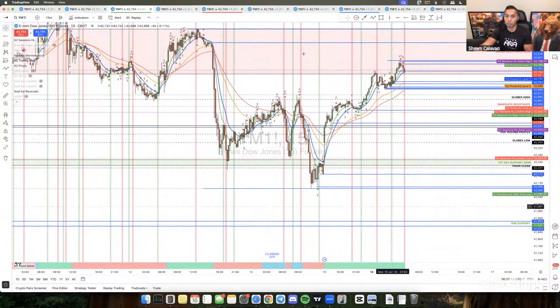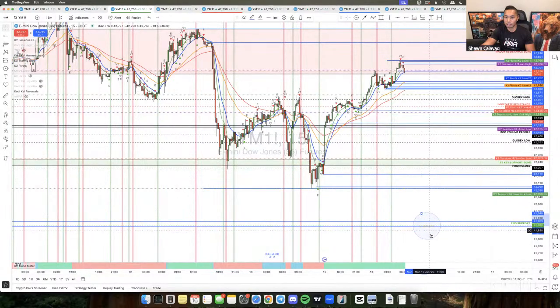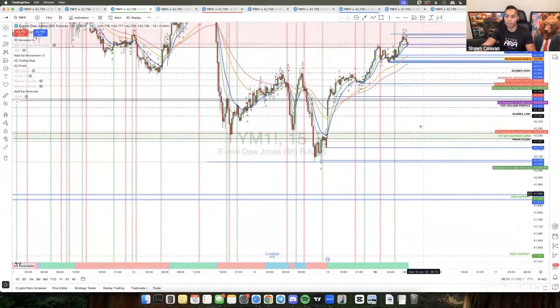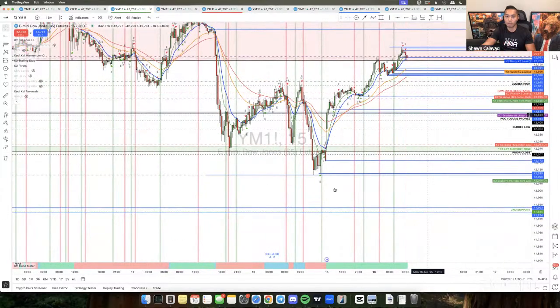If you go any lower, we have the second level of support down here. So you can see if price ever gets down to this area right here, there's going to be some nice areas of sweep at that second level of support. And then scrolling down here, this is the deep support. If price ever gets this far down, this is going to be the deep support. We're probably not going to look into that because we're so far from it. But again, I just want to give you guys a heads up just in case we ever do get to that point. Now let's go back down to the 1 minute here.